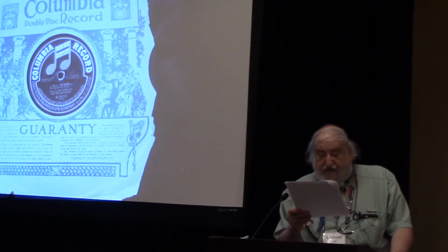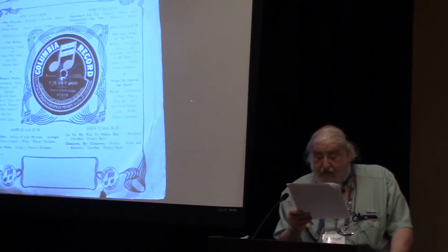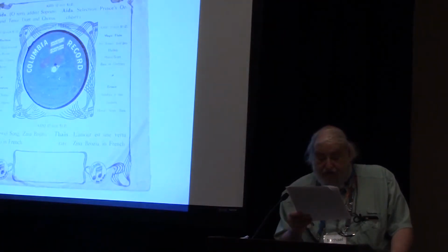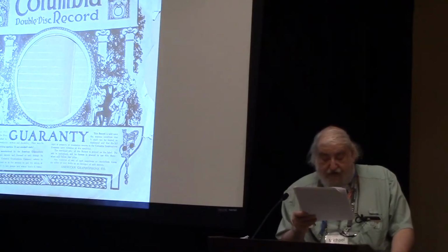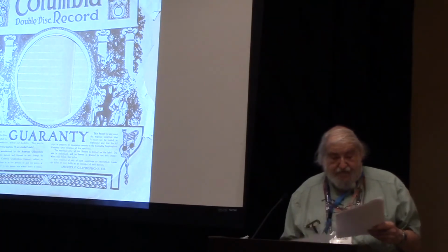I believe that this is the replacement sleeve, but this time the reverse was not blank. Perhaps following the lead of Victor, they continually changed the information on the reverse side while maintaining a uniform front. Although there are people and masks on the front, we don't see either people or machines on the back, only a list of records.